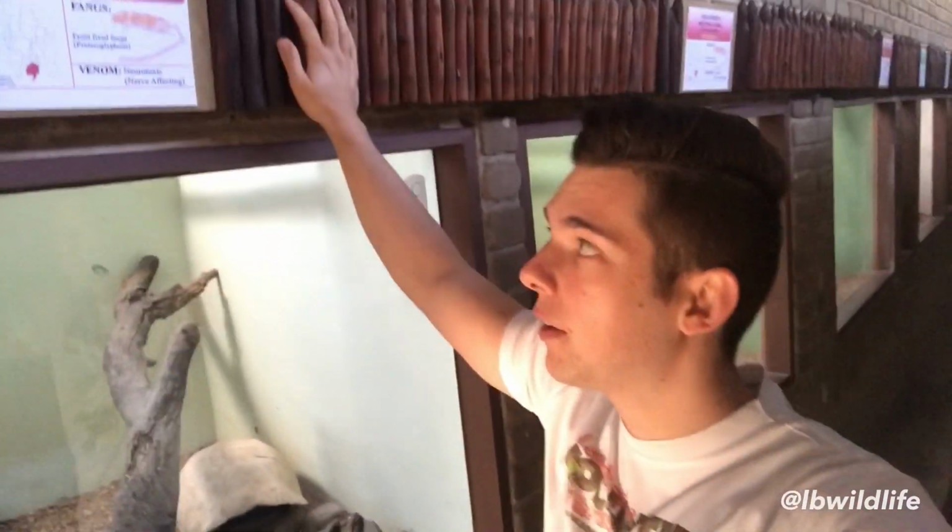Now a lot of people constantly ask me, what is your favorite snake species? And it's really hard to pin that down because honestly I like them all, and every species has something different about it that makes it incredible. But one species that I have a lot of love for is the snouted cobra. And that is because the snouted cobra is the first ever snake that I handled that was venomous.